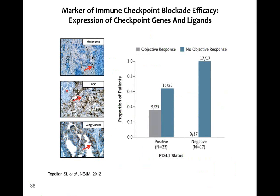This brings us to the third feature in immuno-oncology that is important to investigate, and that is the expression of immune checkpoints and their ligands as therapeutic markers for immune checkpoint blockade. We know that increased expression of these receptors and ligands has been strongly associated with positive response to therapy.